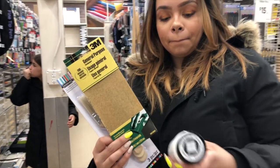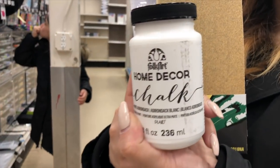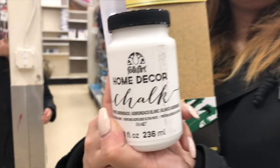Brushes, sandpaper, and we're gonna get this brand, which we saw on Pinterest was good for distressing terracotta. All right, so we got about $200 worth of plants, but hey, it's all in good fun. And we got a lot of plants, and we also got planters, and we're leaving Michael's now.